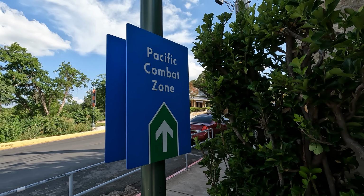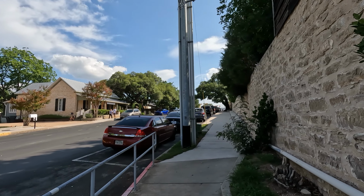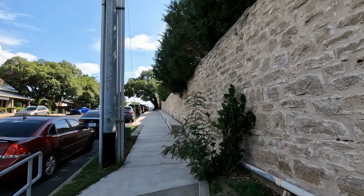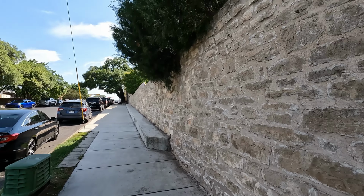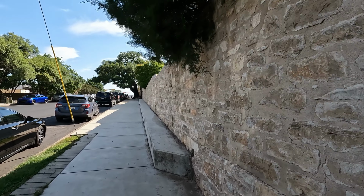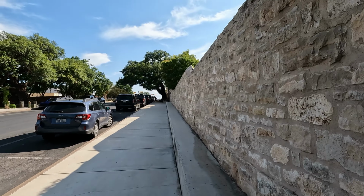The Pacific Combat Zone is also interesting. It's part of the museum. It's about 2 blocks away. It's a combined outdoor-indoor museum where they sometimes reenact the American landing on some Japanese islet.